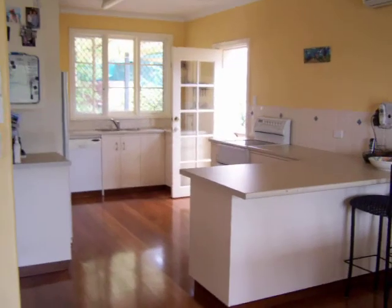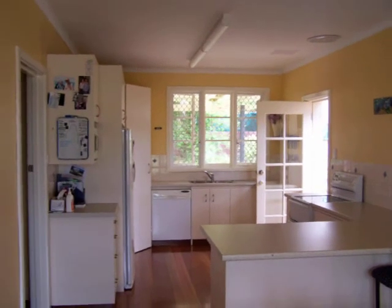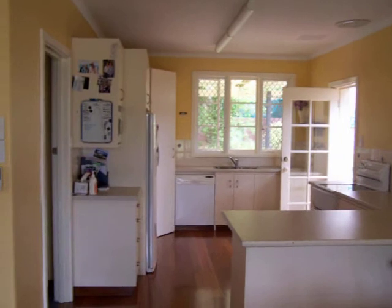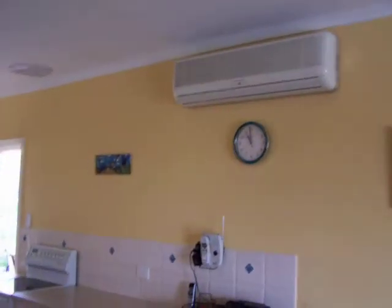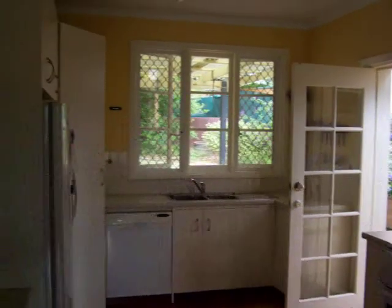From the meals you overlook the kitchen area, which to the left hand side just over here is the phone cupboard, so they've got the phone and drawers etc. there for keeping things for the phone. There is a split system reverse cycle air conditioner on the wall for cooling down here, which usually stays quite cool because it's insulated with the upstairs.